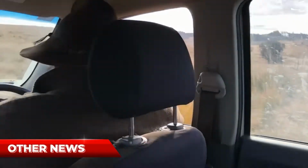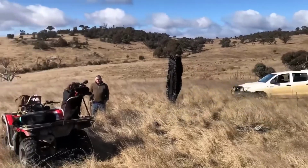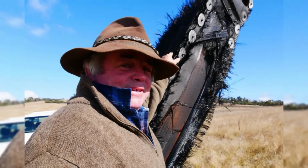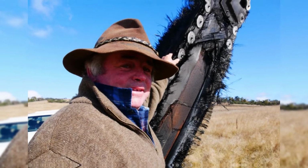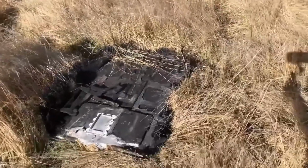Now in other news. First off, an Australian man finds a large object on his sheep farm which fell from the sky. Last week, an Australian man was driving to his farm when he came across a sharp black object that appeared to be taller than 9 feet. He thought it was a burnt tree or a piece of farm equipment, but surprise, surprise, it was space junk.